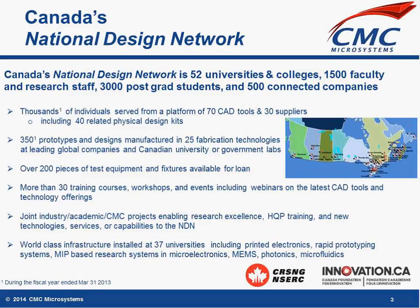In the past 5 years, 8,000 researchers in Canada's National Design Network benefited from industry tools, technologies, and services valued at over $100 million. More than 100 Canadian companies have collaborated with academic researchers or hired grad students with microsystem competence and experience.